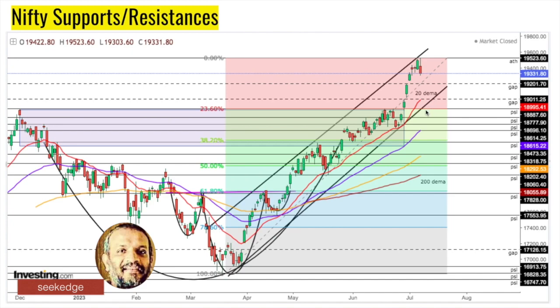Now, if 19,000 is breached, then you have 18,600 for the 50 exponential moving average. In between you have supports at 18,900 levels, 18,800 levels, 18,700 levels, and 18,600 levels. That's how it is. That's the support resistance on the Nifty.